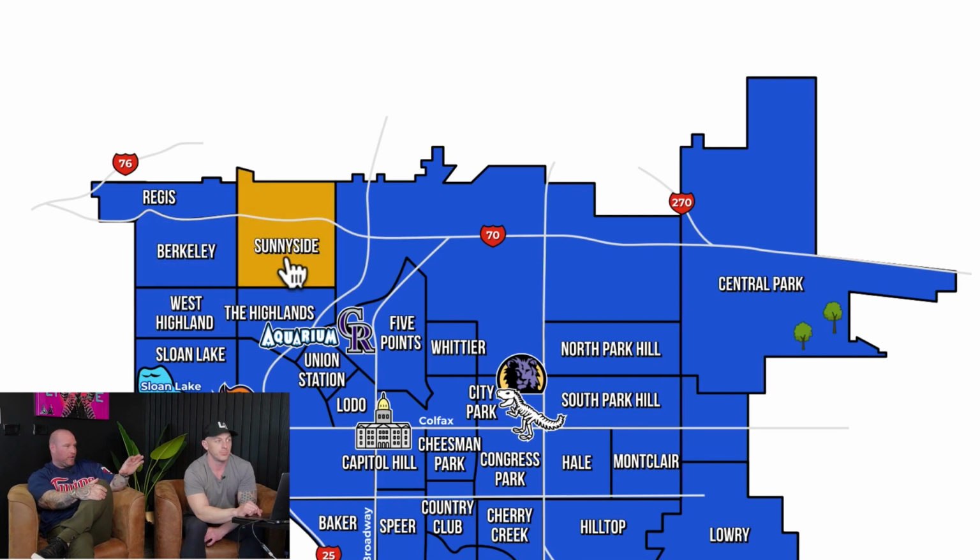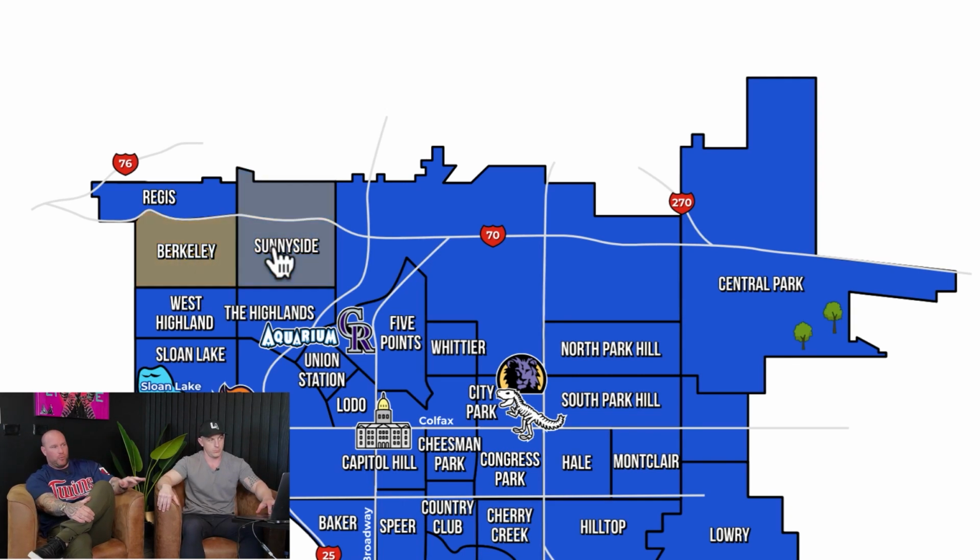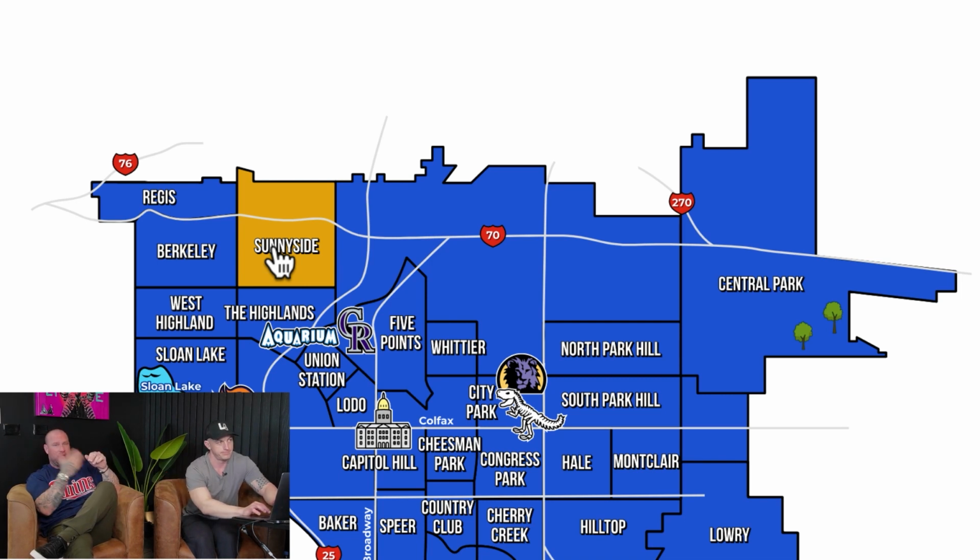Now, while we're here, Sunnyside and Berkeley have more single family homes here. So Sunnyside, bang for buck. Sunnyside is so cool because the price point is still really good there. Again, you've got your typical lot and block, which is what you guys saw in University and in Wash Park. By lot and block, it means you've got straight north and south, east and west roadways. It doesn't get curvy and weird.